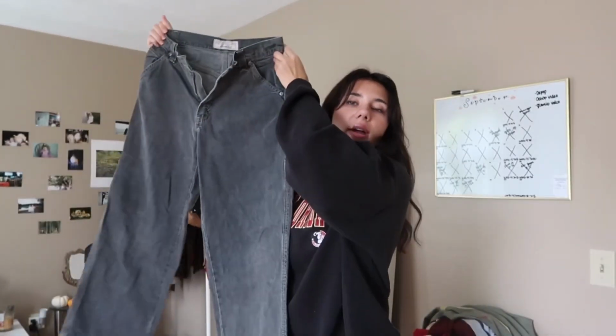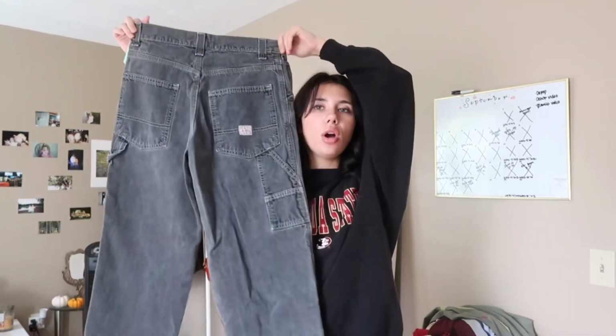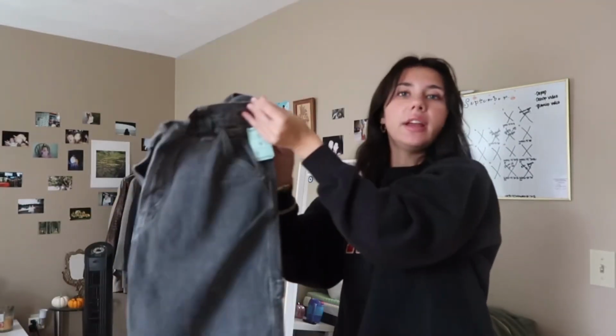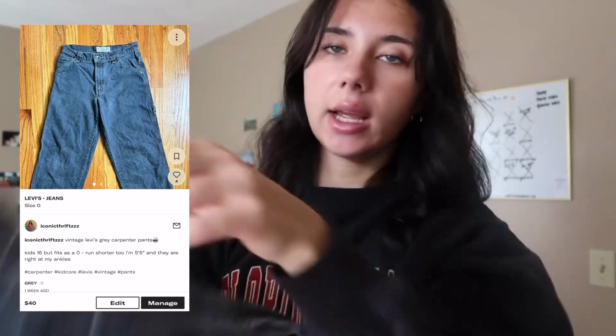Last thing I got for my Depop are these Levi's. They are these gray Levi vintage carpenter pants. They are so, so cute. They're everything. Look at the tag, guys. Like, how cute. I definitely will sell these for like 40 bucks too on Depop. Paid $5 for these, and I got these from the kids section. That is everything that I thrifted for my Depop.